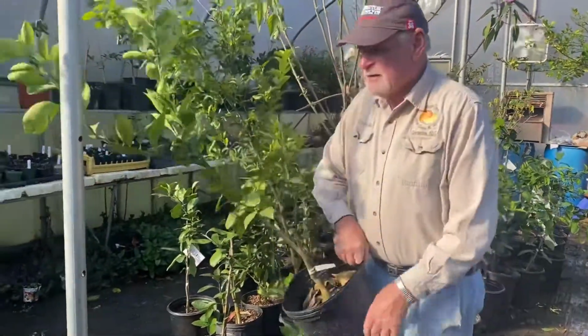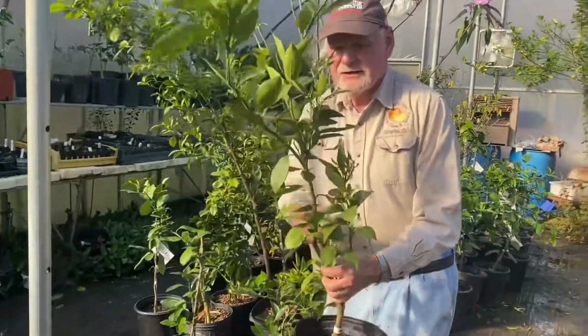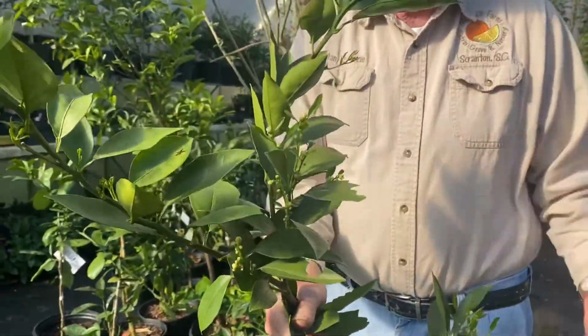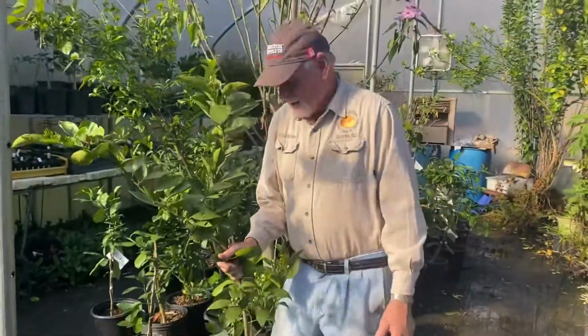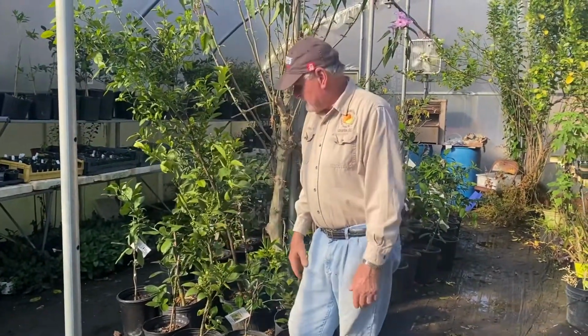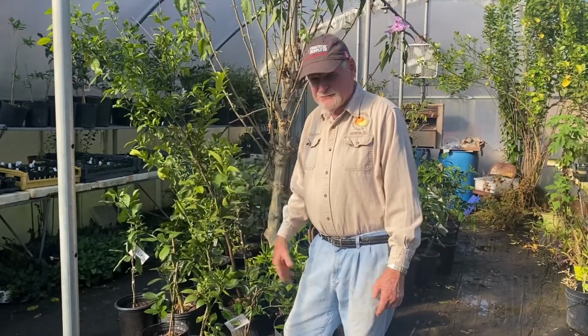As you can see, it's full of flower buds. And this tree is only like 2 to 3 years old, so like I was telling you back in the orange grove, you get instant fruit pretty well off of citrus trees because they start producing so fast.